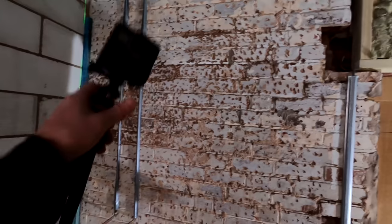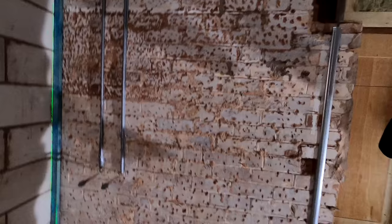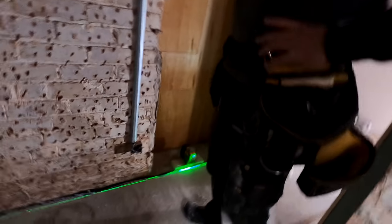Me and Pete are going to move into here and start getting in these battens up the wall. You can see the wall here is massively out. There's a big belly sort of over this area here, so we've had to bring it out quite a bit, but we will get over it. We'll make it work, won't we, Pete? Yeah, it'll be so much fun. Yeah, so we've got our laser set up.